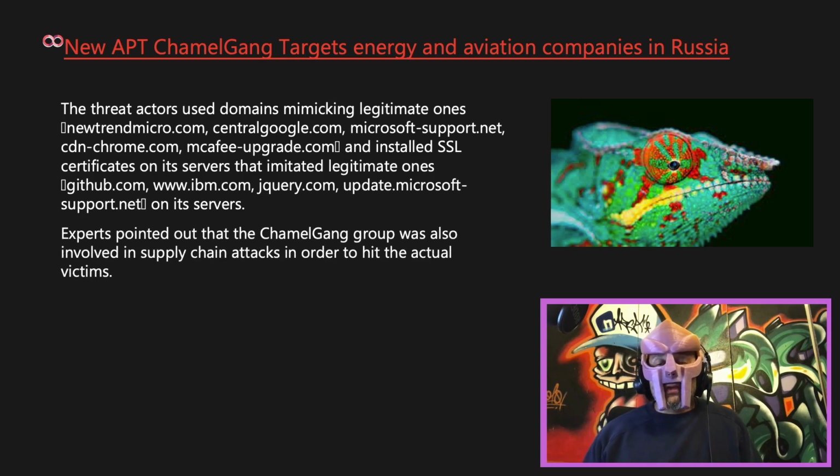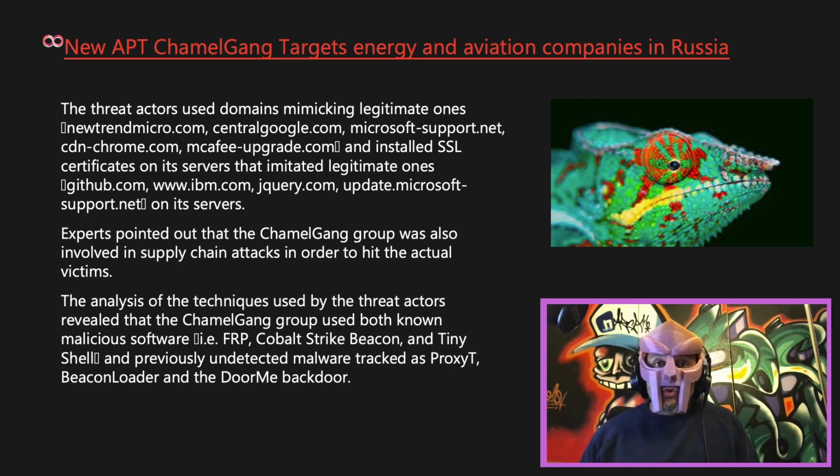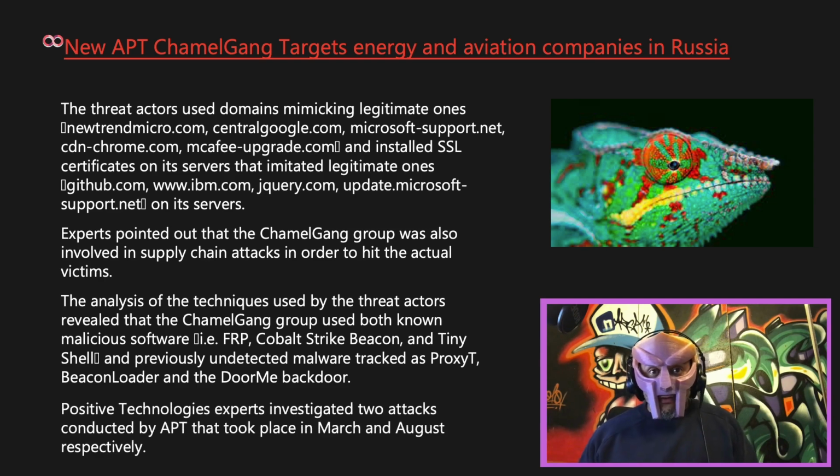Experts pointed out that the Camel Gang group was also involved in supply chain attacks in order to hit the actual victims. The analysis of the techniques used by the threat actors revealed that the group used both known malicious software, like FRP, Cobalt Strike Beacon, and TinyShell, and previously undetected malware tracked as ProxyT, BeaconLoader, and the Dormy Backdoor. Positive Technologies experts investigated two attacks conducted by the APT that took place in March and August, respectively.